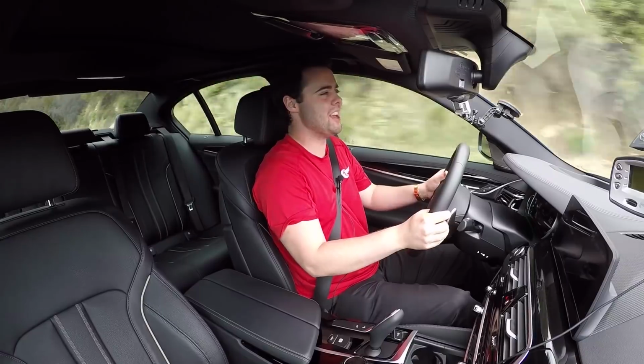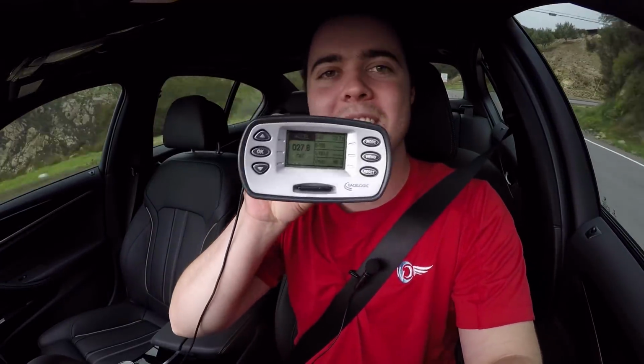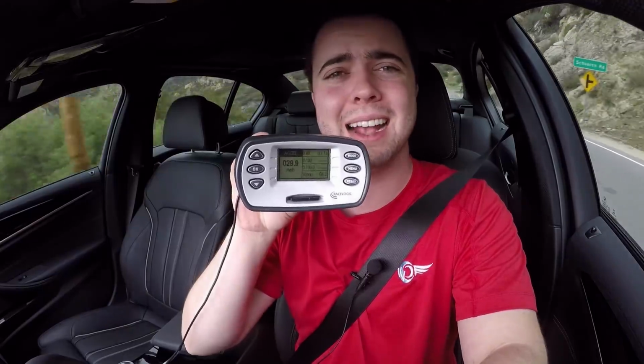Wow. That thing is quick. 0 to 60, 3.7 seconds. I say we run that back because I'm not positive that fully engaged launch control, but 3.7 seconds.